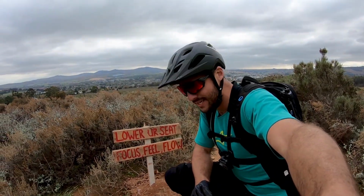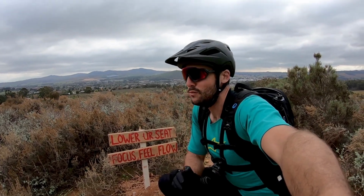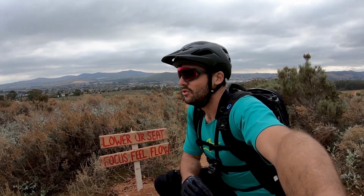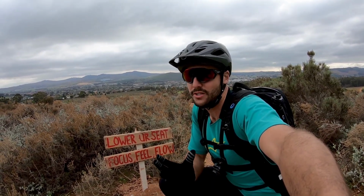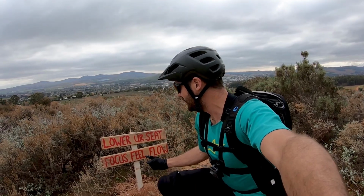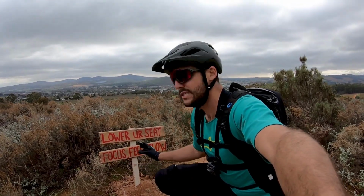One thing I will say that I've noticed on this trail as well is that there are no surprises here. You've got enough time to make decisions and choose the best line for you, because you sometimes come around a corner on trails that aren't similar to this, and then there's a surprise and you don't know quite what to do and you hesitate. But when you start to see signage like this that says lower your seat, focus, feel the flow, you know that a lot of thought has been put into this, and I guess that's why the G-Spot is so well known and it is such a popular place to come and ride your bike.